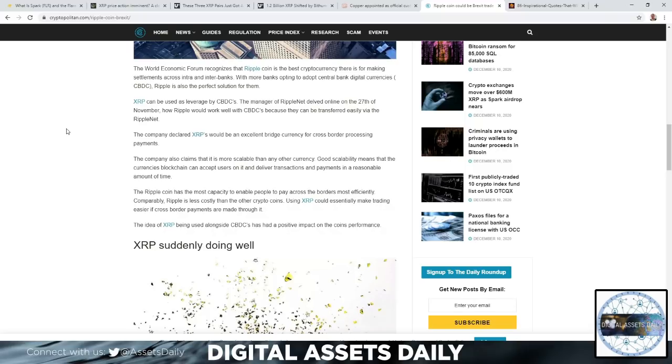The company declared XRP would be an excellent bridge currency for cross-border processing payments. The company also claims that it is more scalable than any other currency. Good scalability means that the currency's blockchain can accept users on it and deliver transactions and payments in a reasonable amount of time. The Ripple coin has the most capacity to enable people to pay across the borders most efficiently, and comparably, Ripple is less costly than the other crypto coins.